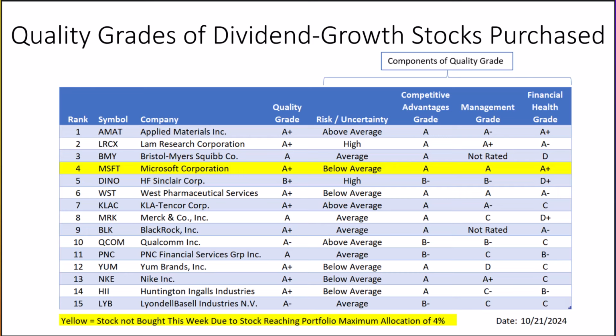We did not buy any under-the-radar dividend payers this week. All the stocks we bought this week qualify as high quality and are dividend growth stocks, which means they have a history of substantially raising the dividends that they pay to their shareholders. Risk is the first quality component, which we mentioned on the previous slide. The next quality component is competitive advantage. Obviously, the more competitive advantages a company has, the better investment candidate they are.